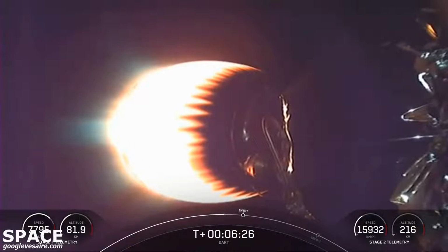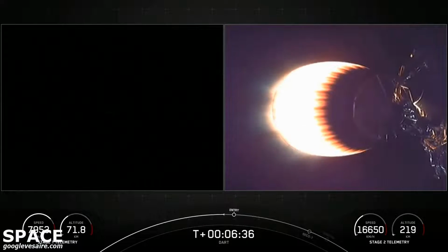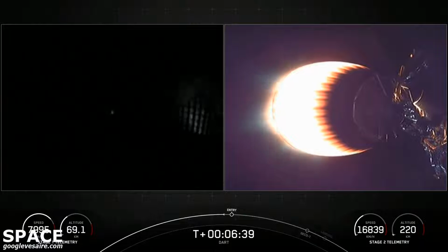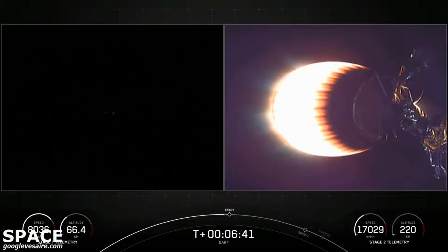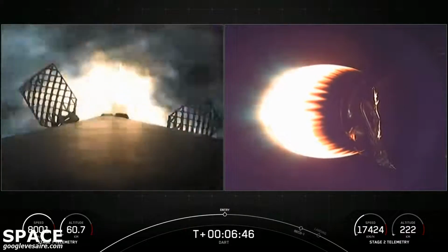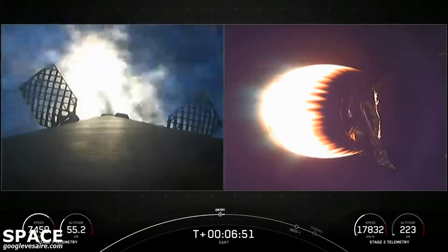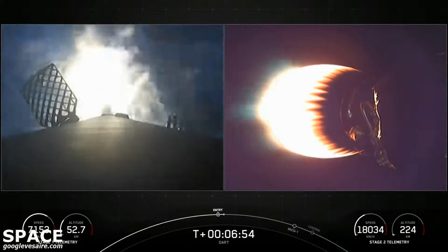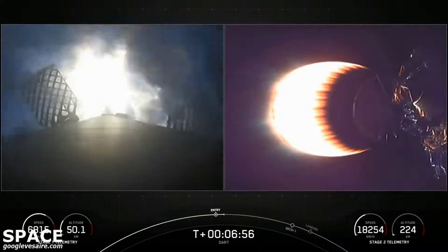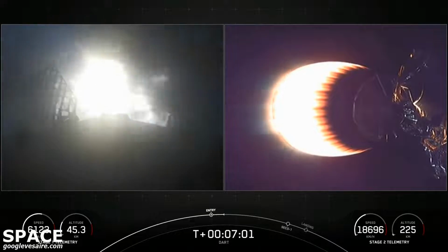As a reminder, the Merlin engines on the first stage are optimized for sea level, and these do achieve 190,000 pounds of thrust during ascent and descent. And it looks like we got a live view on your left-hand screen of the first stage. Stage 1, FTS is safe. Stage 1, entry burn startup. We heard the call out as well as visual confirmation that the entry burn has begun on the first stage. Again, this is about a 30-second burn and just helps to slow the vehicle down as it's re-entering the denser part of the Earth's atmosphere.